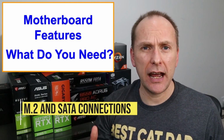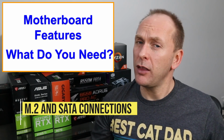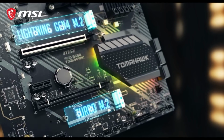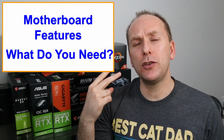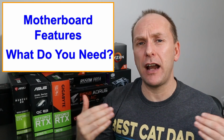M.2 and SATA connections for your drives. So most boards now, luckily, come with 2 M.2 and 6 to 8 SATA ports. However, note that on a lot of boards, when you plug in a second M.2, you disable 2 of the SATA ports, you're still left with about 4 to 6 left. So that's often enough for everybody.